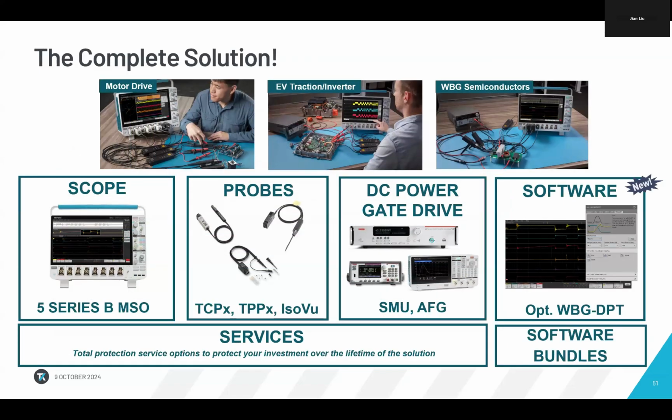So to face this kind of wideband gap device measurement, we have the excellent scope and the excellent isolated probes, which can reach 1 gigahertz bandwidth to handle the fast switching components. We also have the power supply, the gate driver, and the software to make all our wideband gap measurements confident.